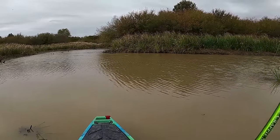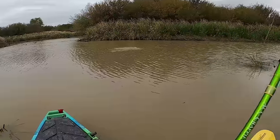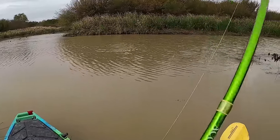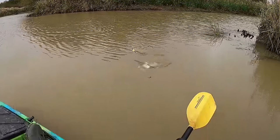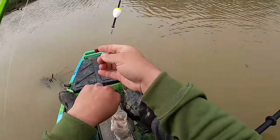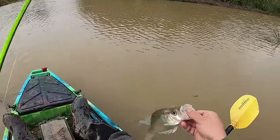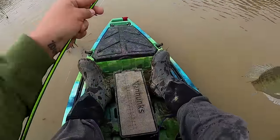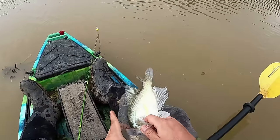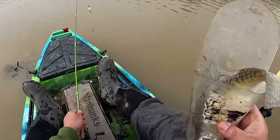There he is. Okay, guys, I think we got a good one. Oh, goodness gracious. Is that a toad? Yep. That's a keeper fish all day right there, baby. Let's go. There we go, guys. That's going to be a keep. It's almost 12 inches right there. Almost.